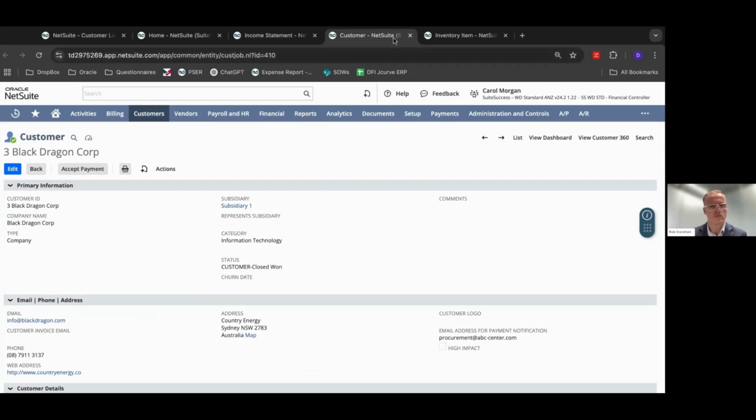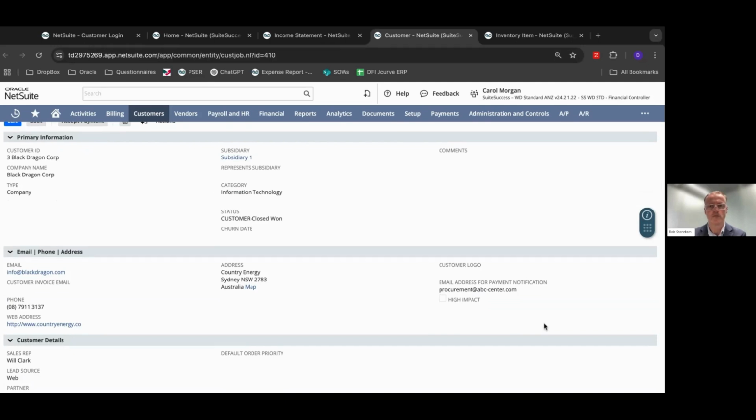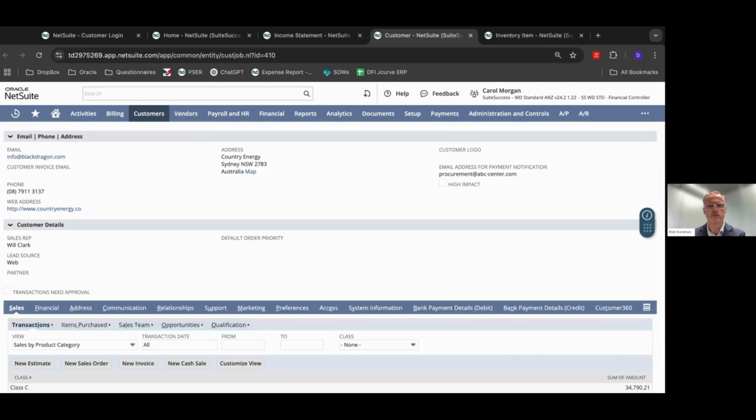So I'm just closing out of that now. So rather than jumping to a different system, I've just closed that tab. It's a great way of navigating around this solution. I've got my customer record here. Everything that you see here is essentially just a form, so we can add, remove any information that you want. So try and keep an open mind there.